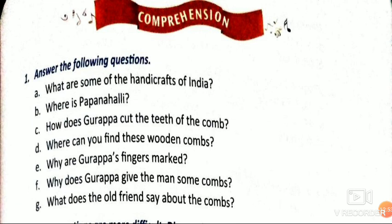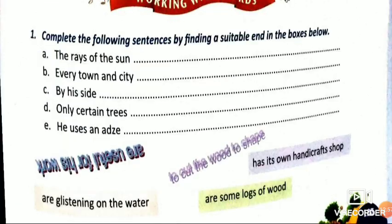The spellings, words to know, and question and answers you have to submit. The exercises in your textbook, complete the following sentences by finding a suitable word in the boxes below, you do not have to submit this one. Let me repeat. You have to submit your spellings assignment, that is words to know, and then question and answers. Only those two you have to submit.